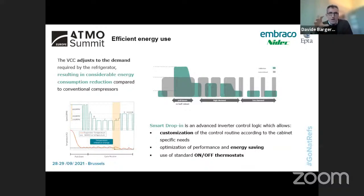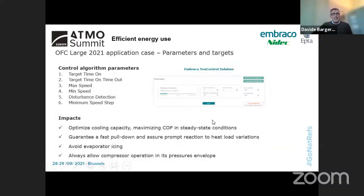So we move from an electronic controller to the compressor parameters, and with the possibility, it's a sort of paradox on this slide, to also use an on-off thermostat in a complex machine like this one. Talking about the OFC specifically, it's possible to set up the parameters through an interface, a web application provided by Embraco, where we can put in all the parameters. We list 6 of them: the target time, the max and minimum speed, the minimum speed step, and the others.